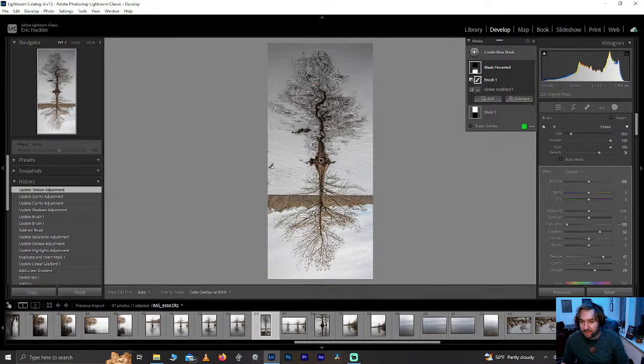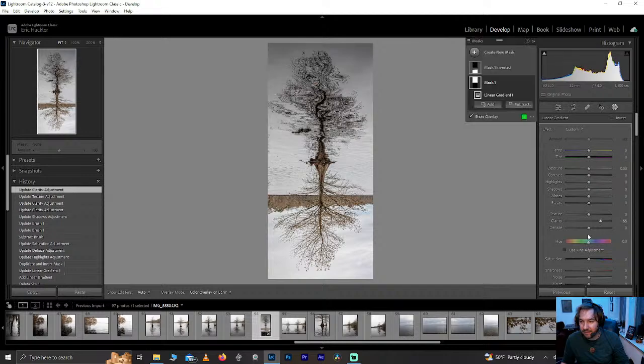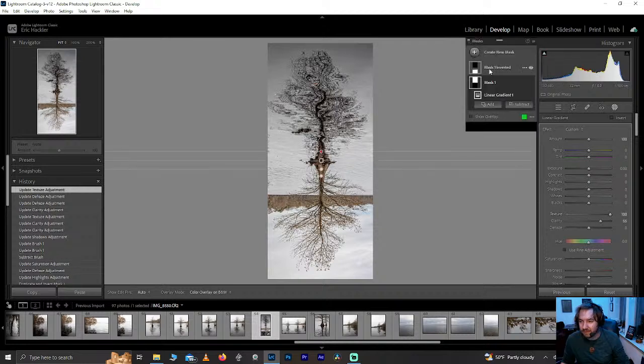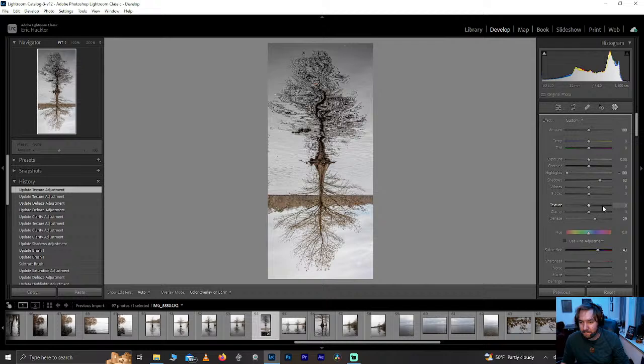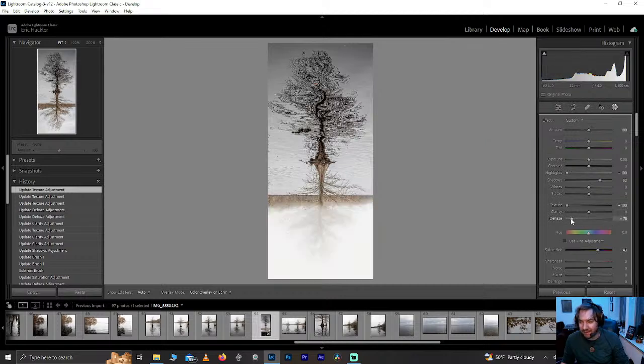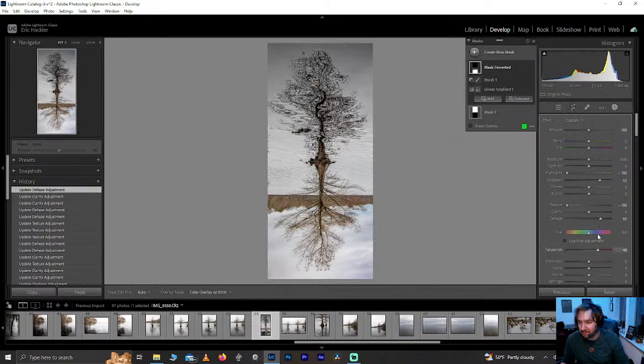All right, let's go to our mask on our tree up top. And that one's getting clarified. That one's getting detail. Come back to this one. Let's bring the texture back down. Yeah, oh, let's do it that way. Let's absolutely do this. Okay, put that back. Dehaze a little bit because I like having the texture. I like having the texture and the color in there. It's good. Saturation up because we like that.